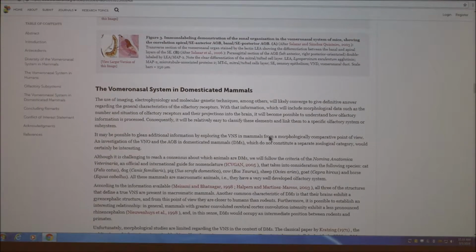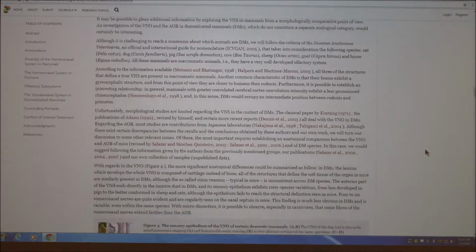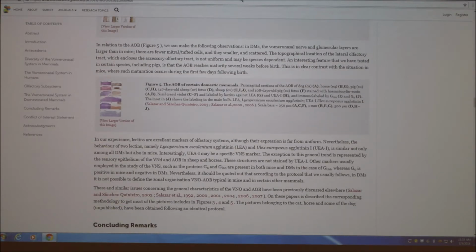There's spelling for vomeronasal, if you're not a big speller like I'm not. The vomeronasal organ, the vomeronasal system, detects pheromones.